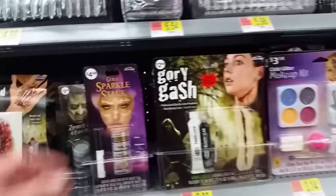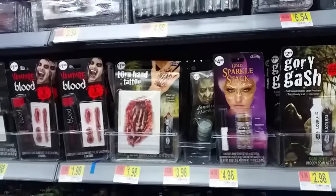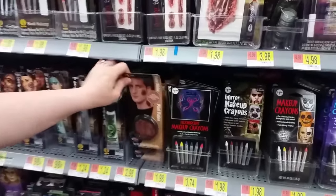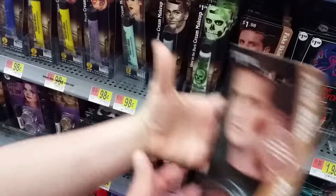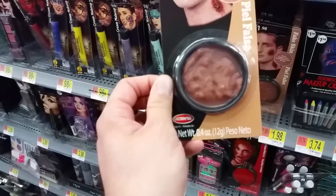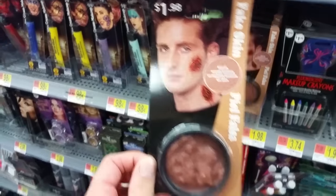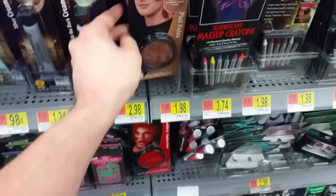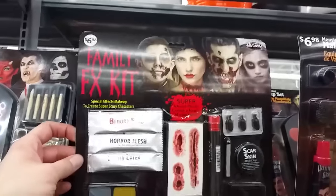Walmart has really, really upped their game on just makeup effects. Like this here, what is that? I grabbed two. Don't drop it. Don't drop it, she says. And what do I do? Fake flesh. Is that like a putty thing? No, that's one that you stick on there. Yeah, and then you paint it up. Oh, could you grab that for me, please? But, yeah. I didn't see this at the other store.